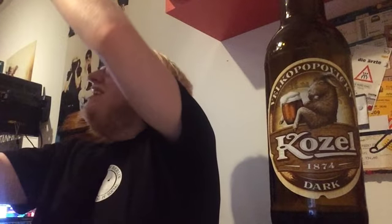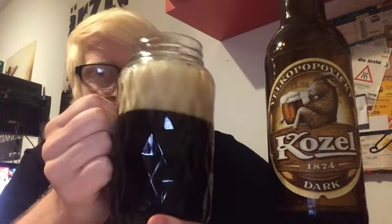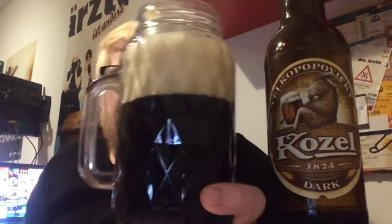Beer in a glass then, and that is a lovely ruby red, almost chestnut colour. Looks a lot darker in this light, but when you hold it up to an actual light source, definitely a ruby red tone.